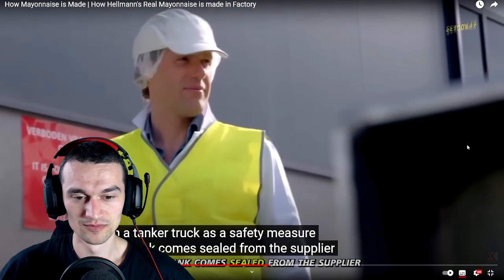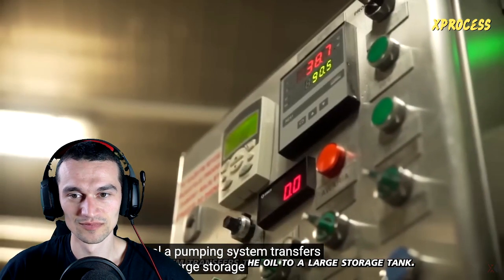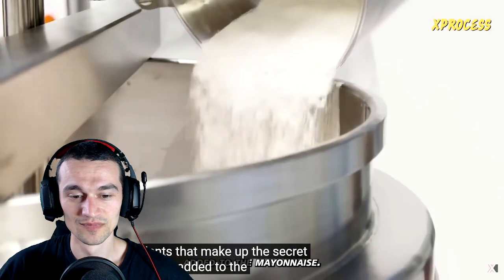Sealed from the supplier to ensure it hasn't been opened until its arrival. A pumping system transfers the oil to a large storage tank. During the process, workers weigh the ingredients that make up the secret spice blend added to the mayonnaise.